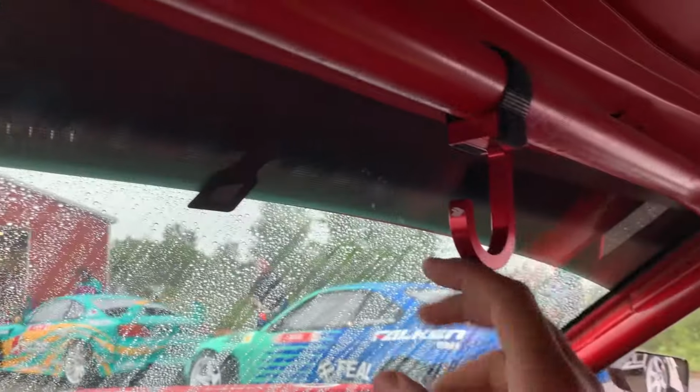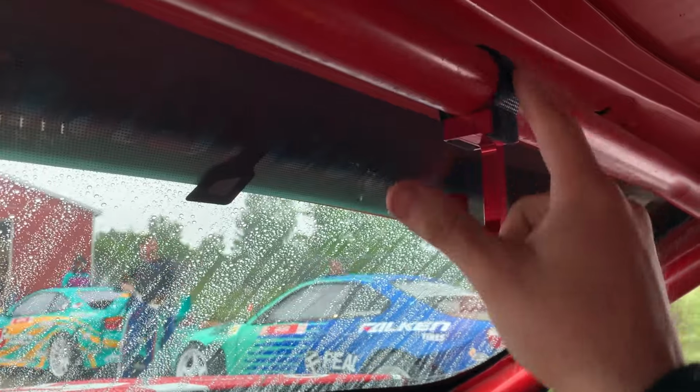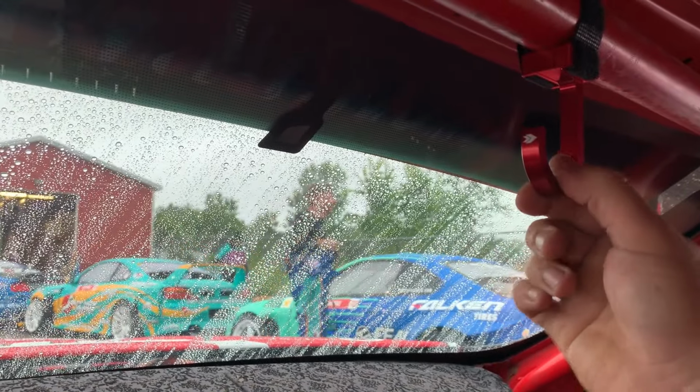But on a positive note, check out this cool hook I got right here. NRG. It just Velcros on there so it fits any kind of pipe. Goes anywhere you want. Pretty sturdy too. So good for the steering wheel, right? Put that on there. Boom. That's rad. Cool beans.